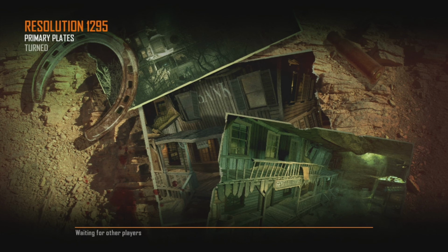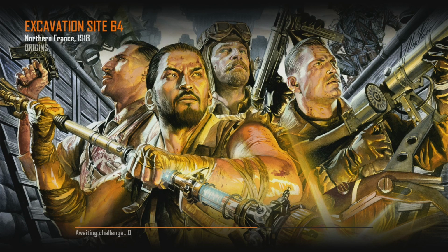As you've seen, these loading screens for Buried, Turned, Survival, and Grief are actually the same loading screen, just inverted. So yeah, some of the loading screens are the same, because one's for Grief and one's for the other.